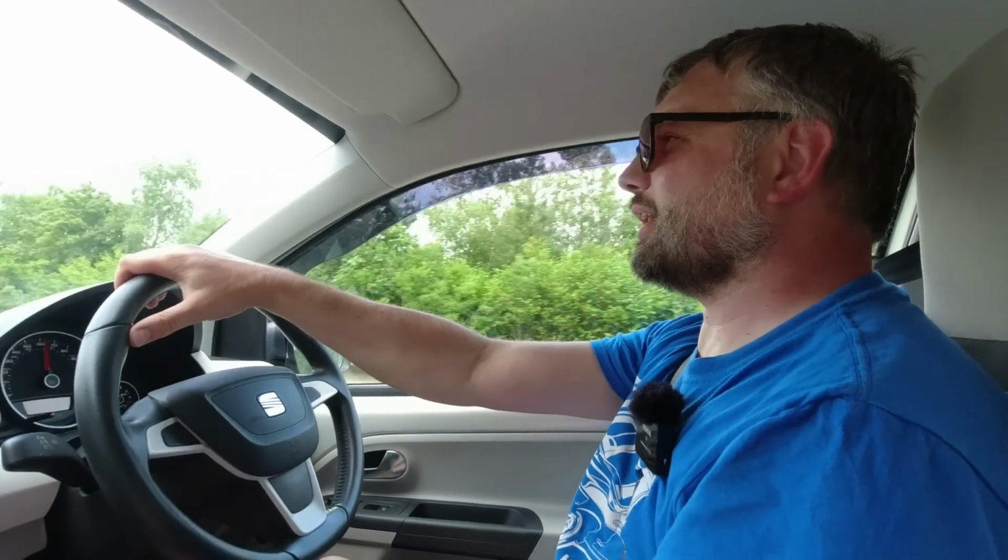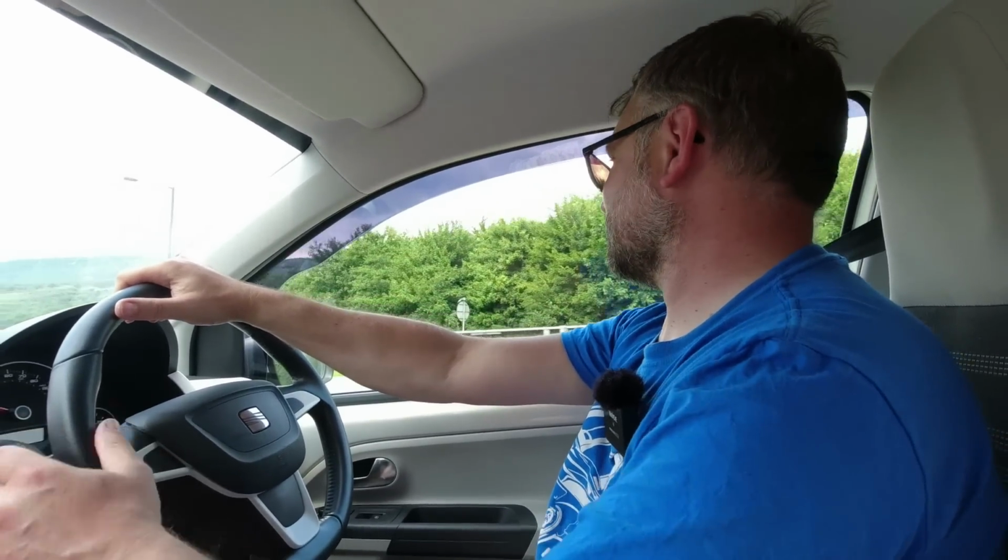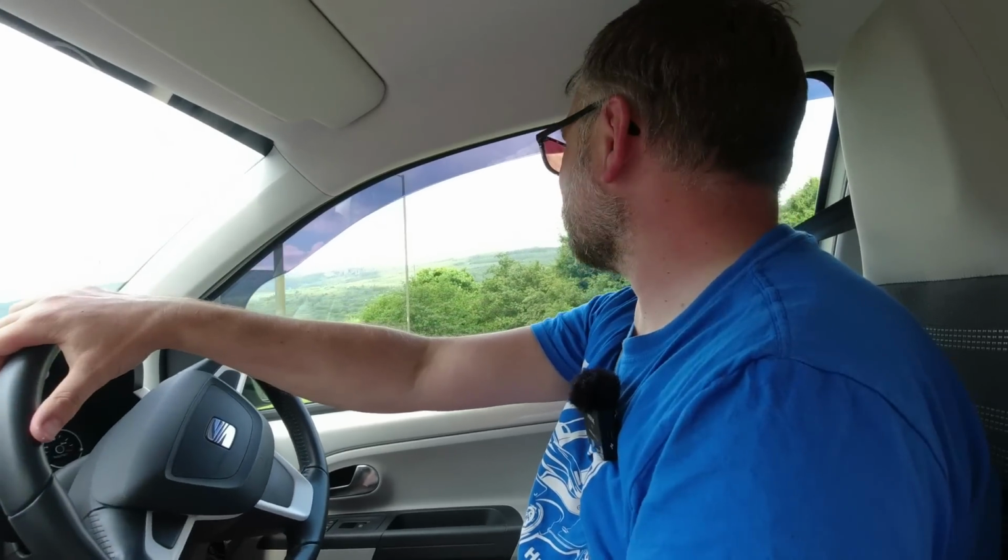So yeah, it's a fun package. Well, I say fun package, it's not fun like a Xsara GTI fun. It just hasn't got the performance, but the exhaust certainly brings a little hilarity with it. I think it's a bit like our Xsara L251. The gearing's a bit too tall for fun, so you lose some of the zippiness that would otherwise be in effect.